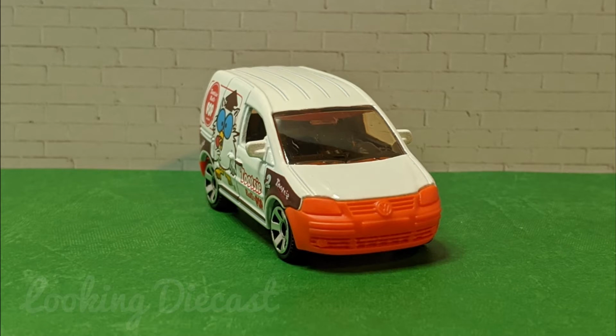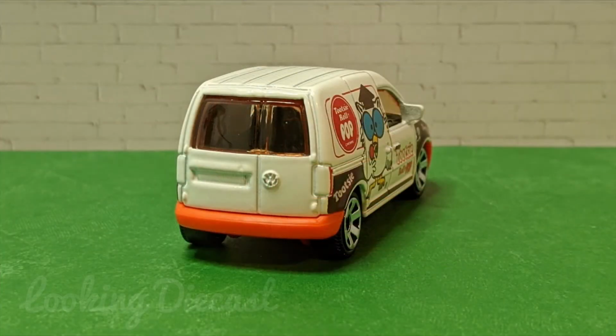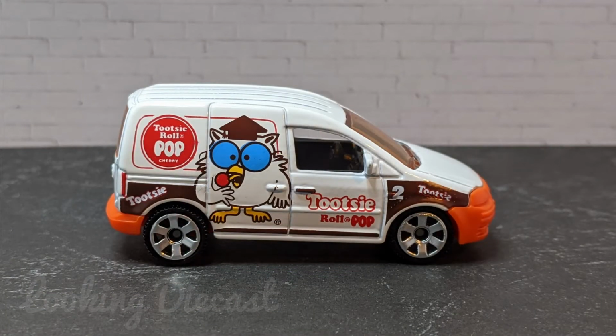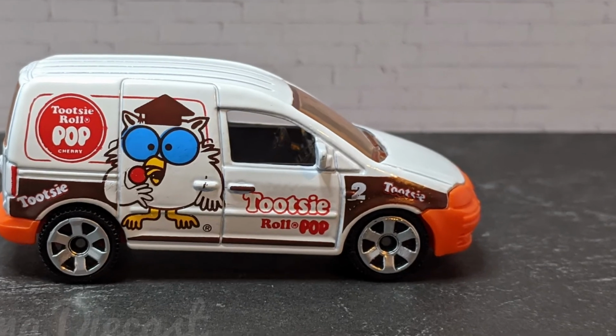The tooling of this casting looks really good. There's a good amount of detail on the front grille and the rear, and that VW logo looks great. This is what the set of cars is all about, the detailed tampos on the side. Most everyone has a favorite candy or a childhood memory captured on the side of these vehicles.